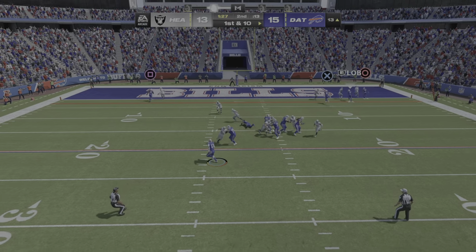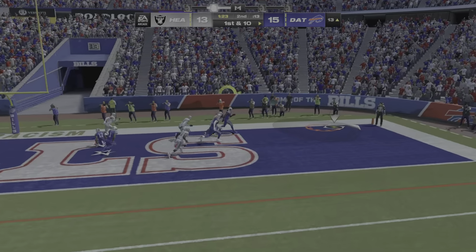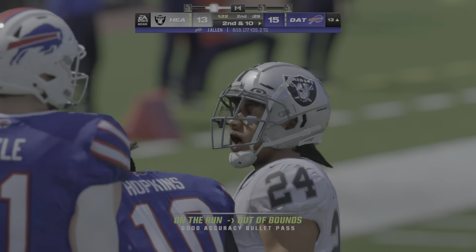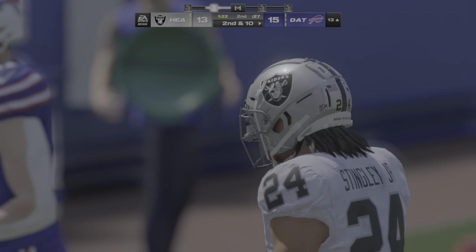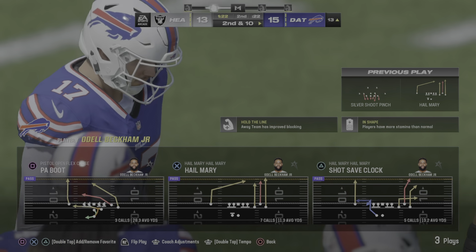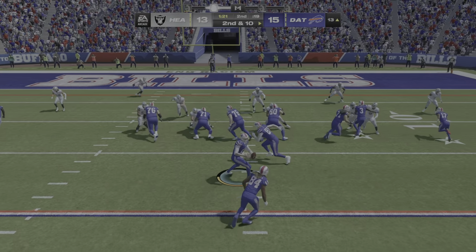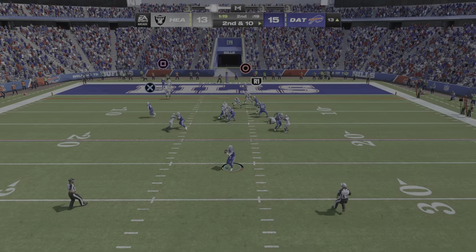Allen to throw once more, rolling to his left. To the end zone, but it's incomplete. So many times I advocate not challenging coverage downfield, but on this play, I thought he made an excellent decision to actually do so. If that had been complete, that would have been one for the highlight reel.